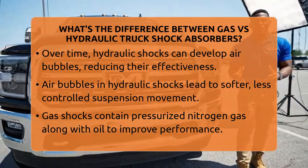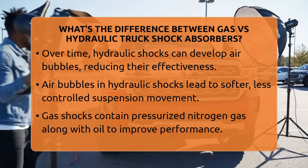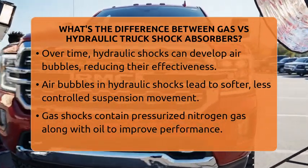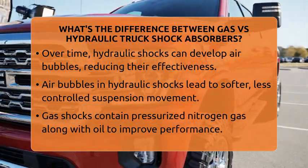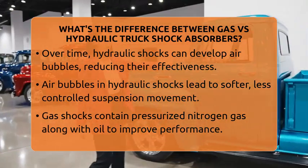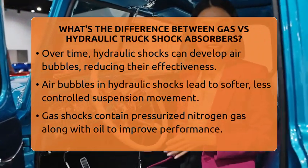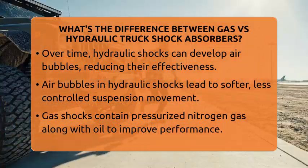But when you drive long distances or carry heavy loads, these shocks can develop air bubbles inside the oil. This foaming reduces their ability to control suspension movement, leading to a softer, less controlled ride. Over time, this can cause more wear on your tires and suspension parts.